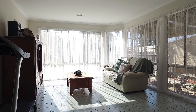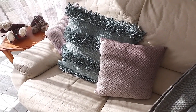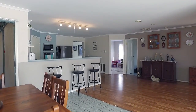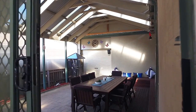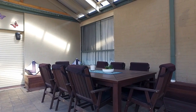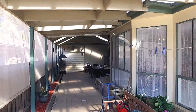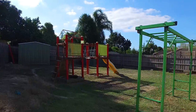There are so many features to this light and bright family home, which is so much bigger than first impressions. I just love this space, a magnificent outdoor entertaining area that you can use all year. Mum and Dad will appreciate the security of this backyard where the kids can play for hours.